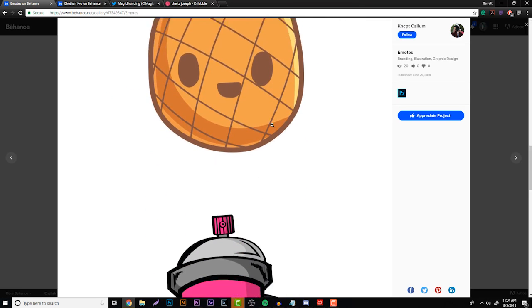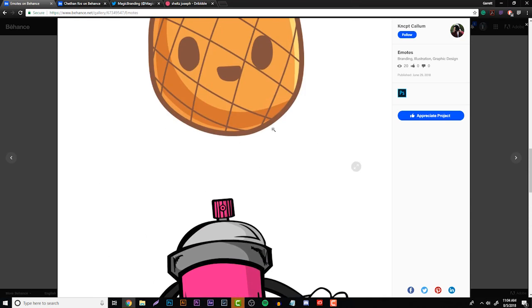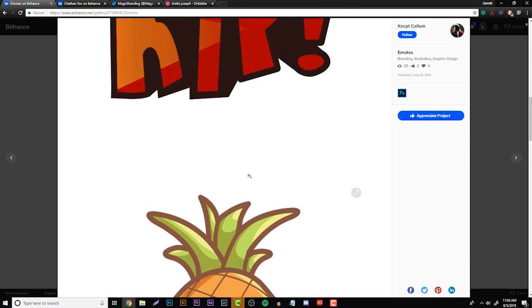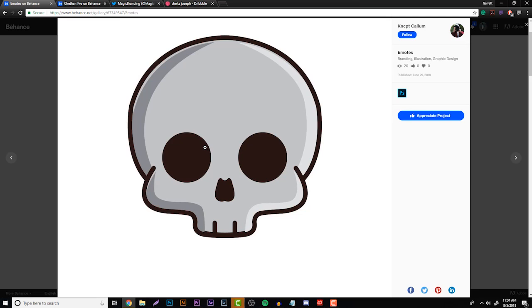Now going into these, I really love most of these. The bottom one is not my favorite, and I'll explain why. But the playful pineapple, the rip in the chat, the skull, everything looks really, really great.